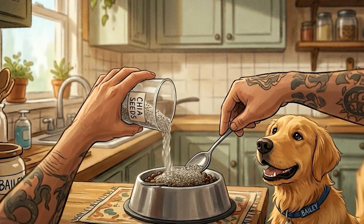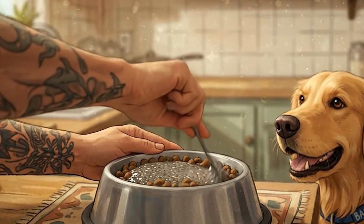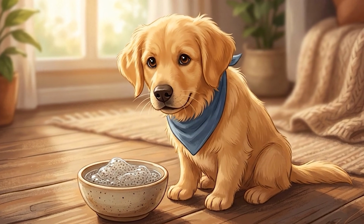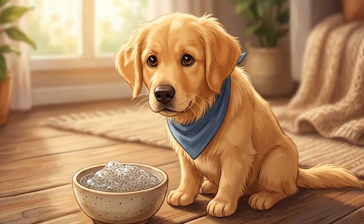Nutrient number 14 is the hydrophilic chia seed, a microscopic seed possessing immense structural density. These seeds must be thoroughly pre-soaked in water for 10 minutes to fully deploy their mucilaginous gel coating.